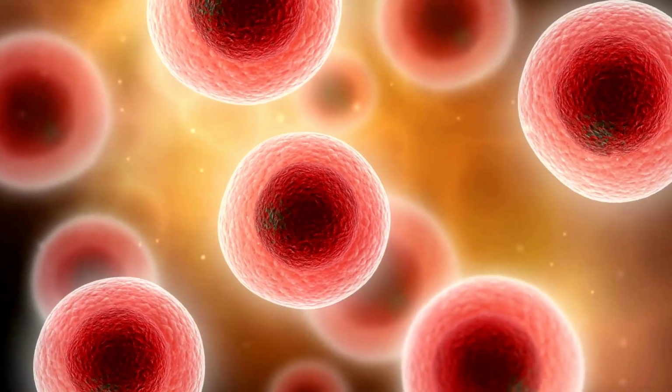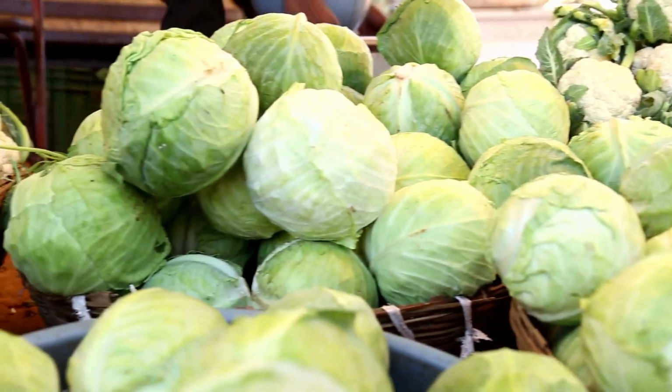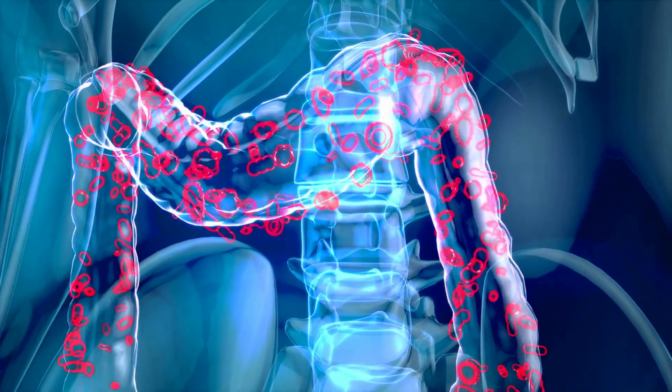to cancer cell development. Similarly, cruciferous vegetables like cauliflower, Brussels sprouts, and cabbage also contain sulforaphane, and they're super high in fiber, which will help your body to get rid of toxins to further reduce inflammation. So basically, any foods that reduce inflammation are your prostate's best friend.